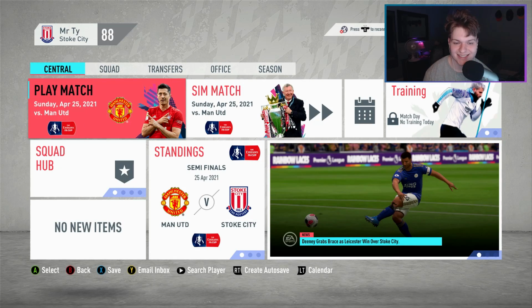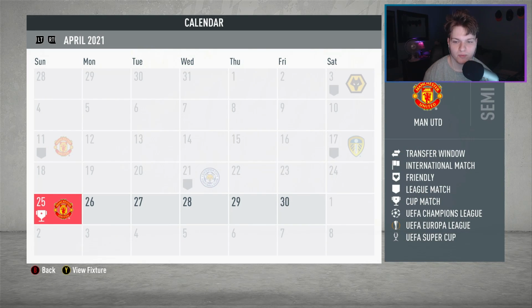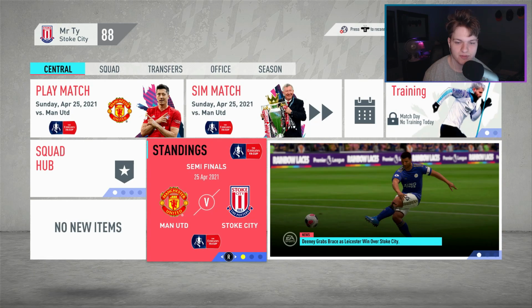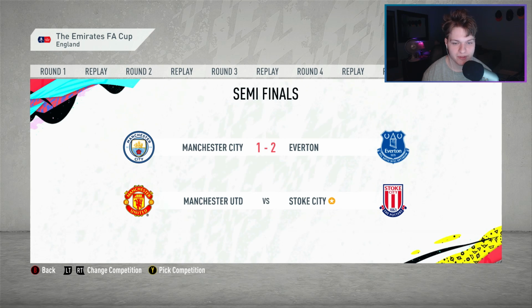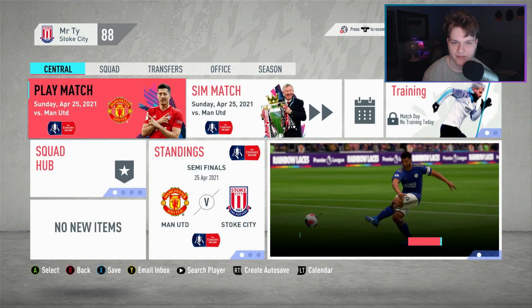All right, now this is the big game. FA Cup semifinals against Man United. We could win our first trophy and get Europa League next season. That would be amazing for us. But Man United have been a tough team for us to face in this series. And it's going to be Everton in the final if we're able to beat Man United, as they beat Man City 2-1. All right, this is probably the biggest game of this season.